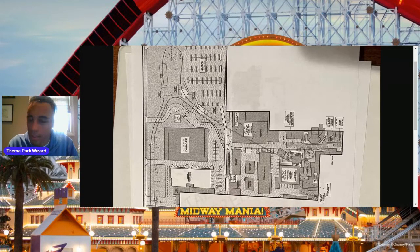We don't know the speed, but could this potentially go 100 miles per hour? Wow. If so, I believe it would be the first chain lift coaster to go 100 miles per hour. I mean, not the first 100 mile per hour coaster. There's not a lot of those, but there's a decent amount, but they're all launch coasters. This could be the first chain lift coaster to go 100 miles per hour, and that'd be quite incredible.